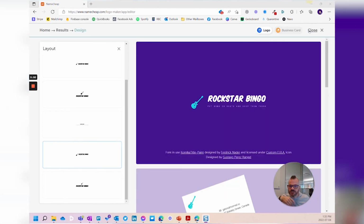So that's Logomaker in a nutshell. A great little tool for at least conceptualizing logos, creating logos, or, you know what, maybe it's the final logo. Maybe you're just like, you know what, that's it.